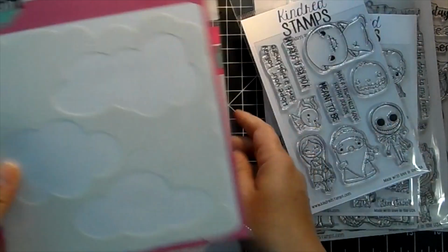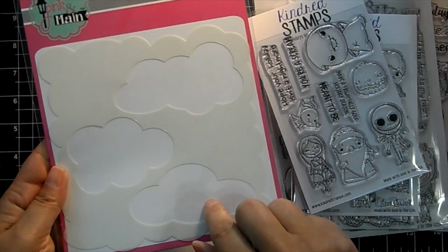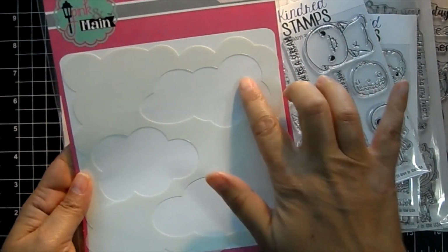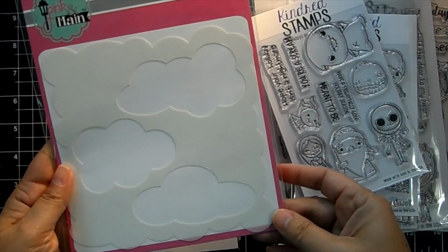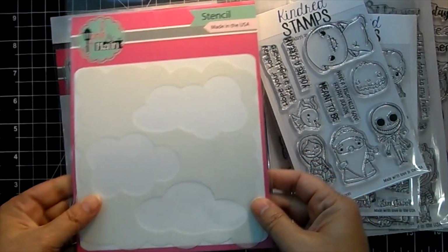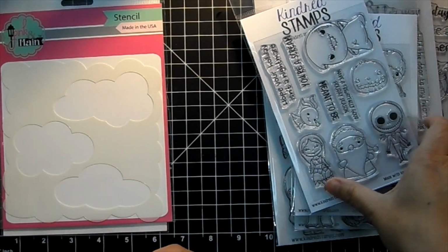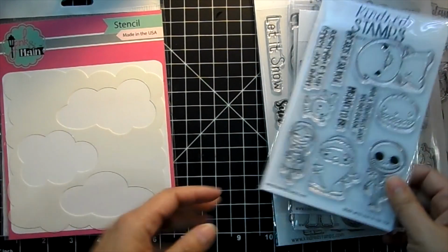And then there's a great stencil. I love how they did this, where they use the inside of the stencil. And then there's cloud shapes. So if you just want to make a cloud shape instead of a bunch of clouds, you can use the inside of the stencil. And then the outside has the cloud shape. So this is great to use with your blender brushes, your oxide inks, your distress inks. You can use this with any inks as well.